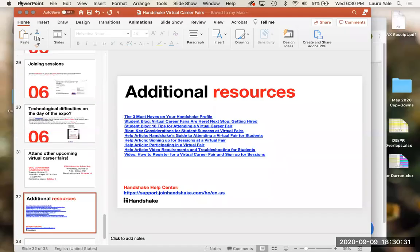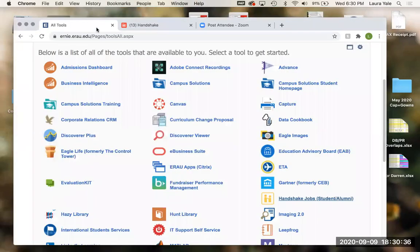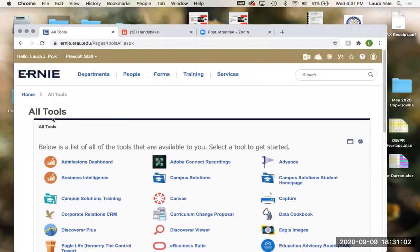Okay, really quick, I wanted to leave the PowerPoint and show you some things through Handshake to make sure you understand how to do this, because sometimes screenshots can be a little difficult. Can everyone see my desktop right now? Yes. Okay, cool, thanks.